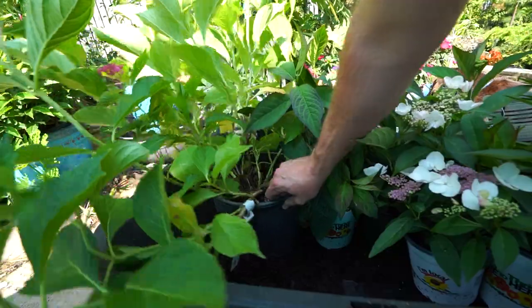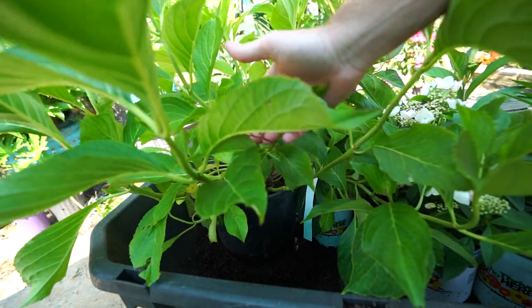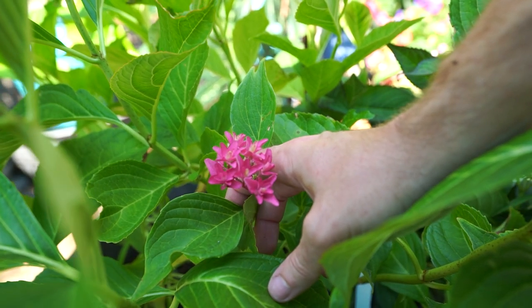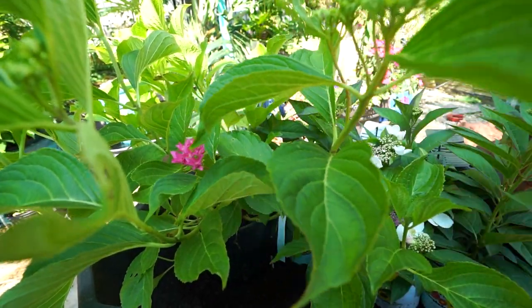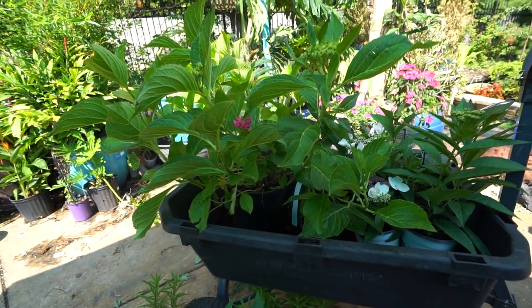Okay, now this one. You may have seen this at the nursery. Doesn't have much to show on it yet as far as flowers go. Just the one that's down in here. But there are plenty of buds all over this shrub. This is a nice big plant too. I can back up some more and get a better look at how big this thing is.